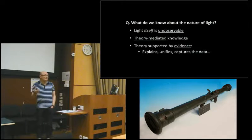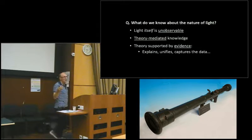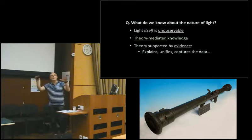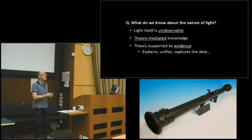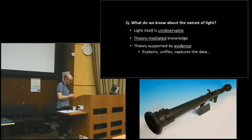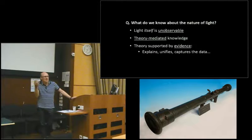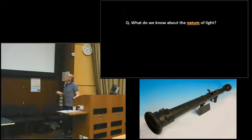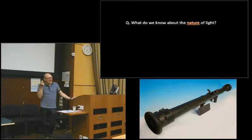What is evidence? It's a good question. At some level of abstraction, you can say that evidence is a matter of the theory explaining the data, providing a nice unified account of different optical phenomena, capturing the regularities that we call data. Now, appreciating this idea that our knowledge of the nature of light is theory-mediated, or theoretical in this way, is very important if you want to really think about this question. What do we know about the nature of light?